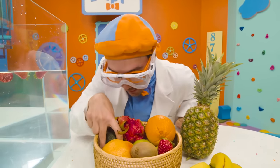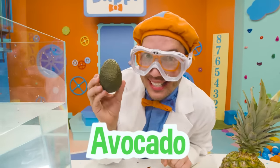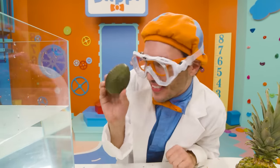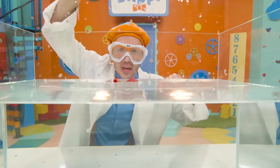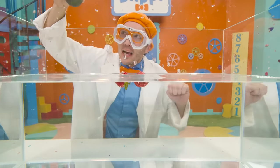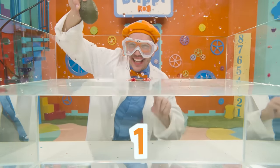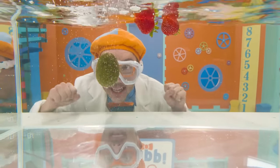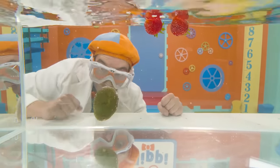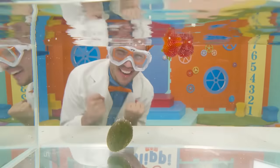Oh, what about this fruit? This is an avocado. Let's see if it sinks or floats. Okay, here we go. On the count of three, we're gonna drop it in. I wonder what it does. Three, two, one. Whoa, what's it gonna do? Oh, look at it. It sinks right to the bottom. That was really cool.